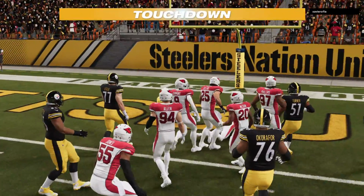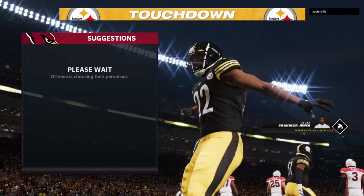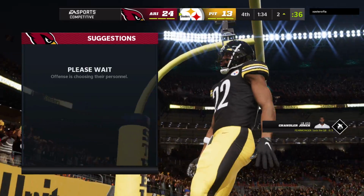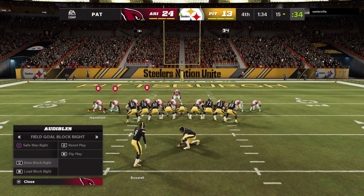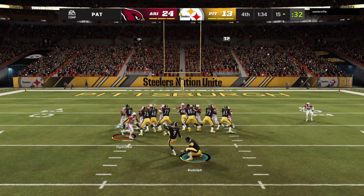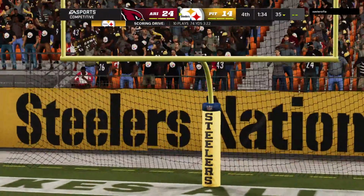And he's going to take it in for a Steeler touchdown. Najee Harris, a 12-yard touchdown run. And the Steelers have got it back to a two-score game here in the fourth. Extra point now by Boswell. It's up and good, so they claw back into it, 24-14 now.